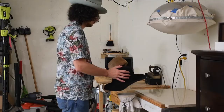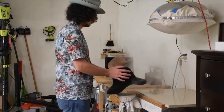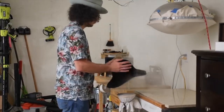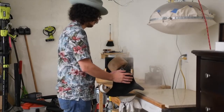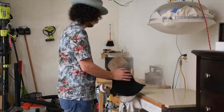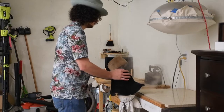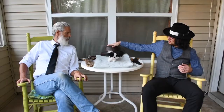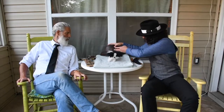Well, I start with a hat body, which is basically a piece of felt in the general shape of a hat, and I have a big steamer that basically the steam just loosens up the fibers, loosens up the felt so that it's easily formed around a hat block, which is what we have here. Go ahead and grab it.